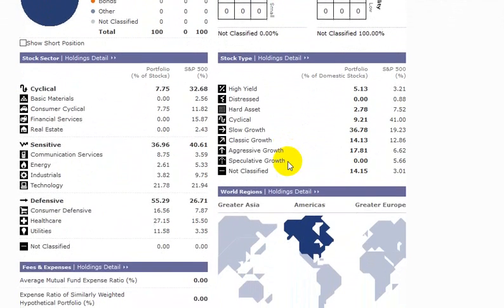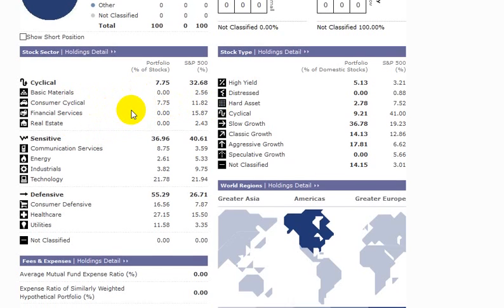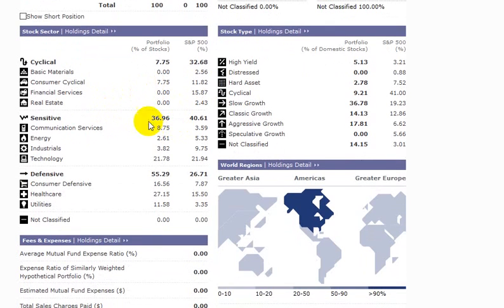So let's go down to the sector split up. It looks like we're still taking a risk-off stance, where a substantial portion that is usually in the cyclical stocks for the S&P 500, we're really underweight that. We have no basic materials, financial services, or real estate, although we do somewhat match the S&P 500's allocation to consumer cyclical. Our sensitive sectors are pretty much right in line with that of the S&P 500.